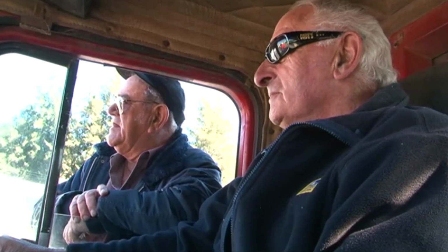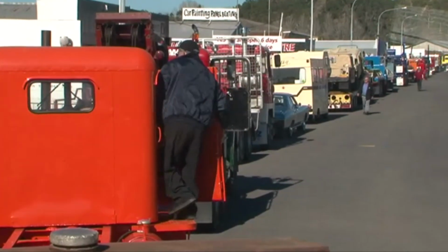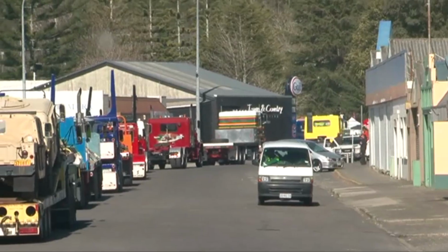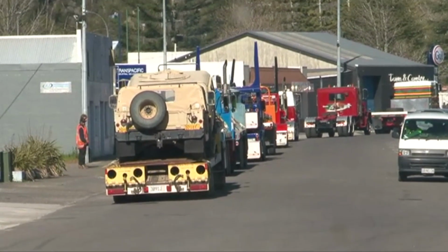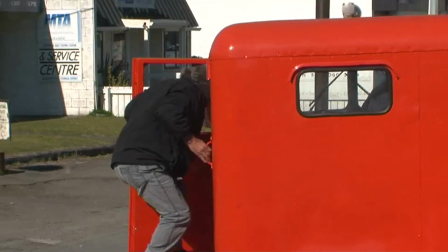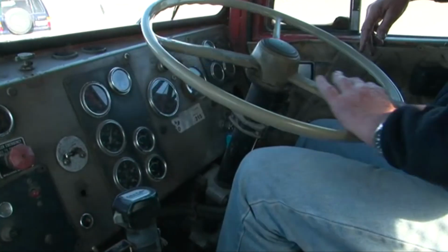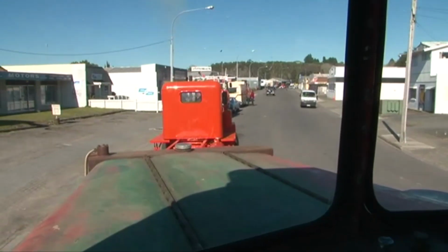Amazing. Eddie hops back in his truck, and we're just about ready for the convoy to have a bit of a drive through the town. No horn. As part of the Woodfest celebration, the Northern Classic Commercials Club have been invited to drive in convoy through the town, where they'll park up, and everybody will have the opportunity of looking the old trucks over, particularly these two old Pacifics.